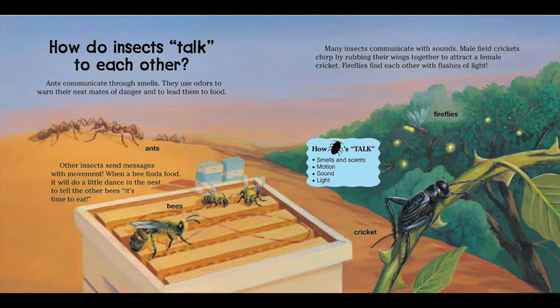Many insects communicate with sounds. Male field crickets chirp by rubbing their wings together to attract a female cricket. Fireflies find each other with flashes of light. How bugs talk. Smells and scents. Motion, sound, light. Fireflies. Cricket.